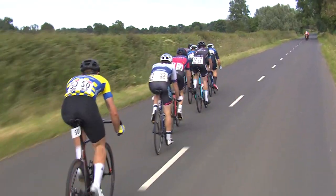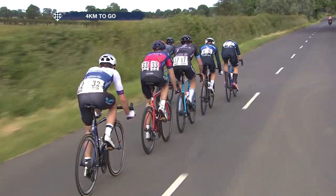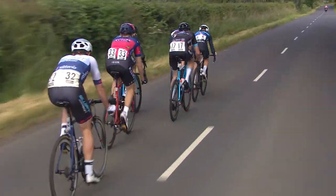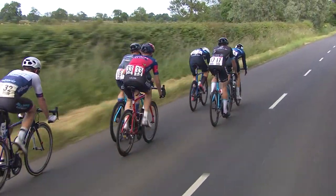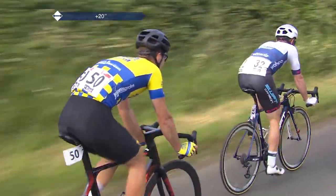Well, they're continuing to believe, and they have the strength there. Rory Townsend himself contributing here. He is the man with the big sprint reputation. As I said, he's got a string of top results in UCI racing of late, and he wants to try and show that sprint. He's sitting on the front.